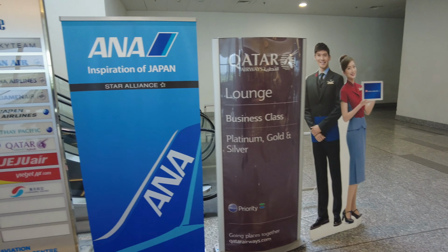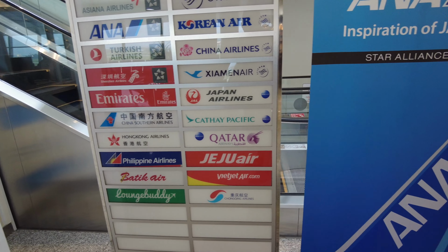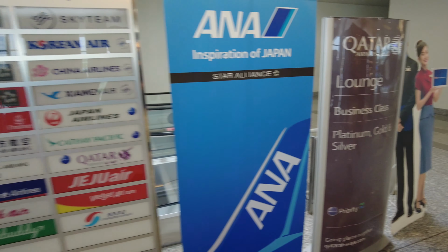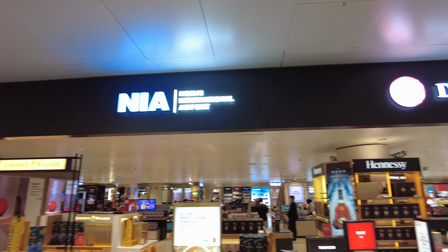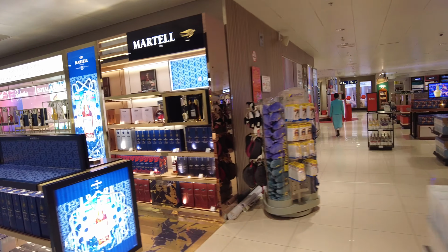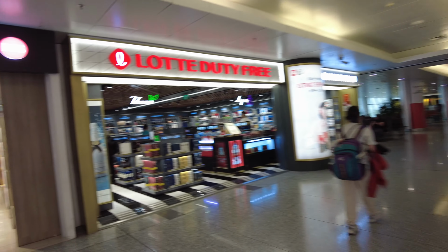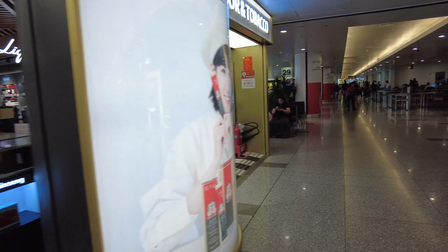So the airport's business lounge, you can see those are the airlines. Qatar. But no Vietnam Airlines. So I'm gonna go over towards the Vietnam Airlines check-in counter here. So here's duty free. Tons of modern shopping here. Drinks, alcohol, things I don't need. Maybe if they had a camera. Do they sell cameras? Like a GoPro?